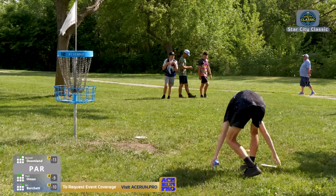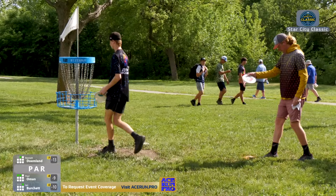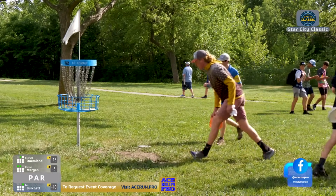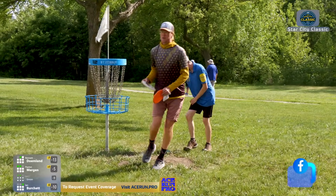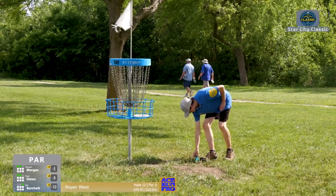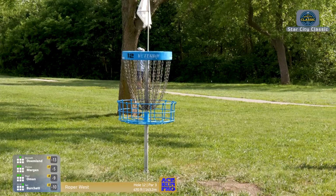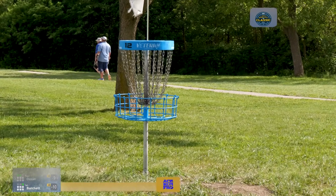Let's see our other guys tap in for their pars. Even though it is quite a bit downhill, it's still quite a bit of ways down there. Just getting a putt at it and giving yourself a chance for birdie is all you really can ask for. For sure. And that'll bring us into hole 13.